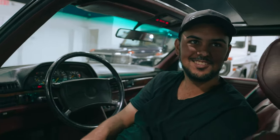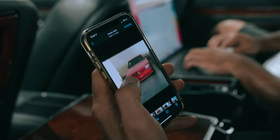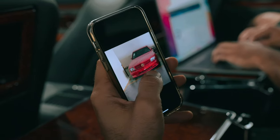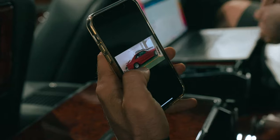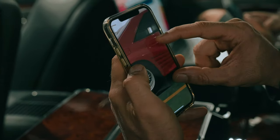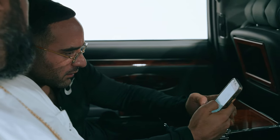It's a bad switch. This is another Koenig we have coming. It's been sitting in the Middle East for a while. We're just going to ship it with some other cars we got.